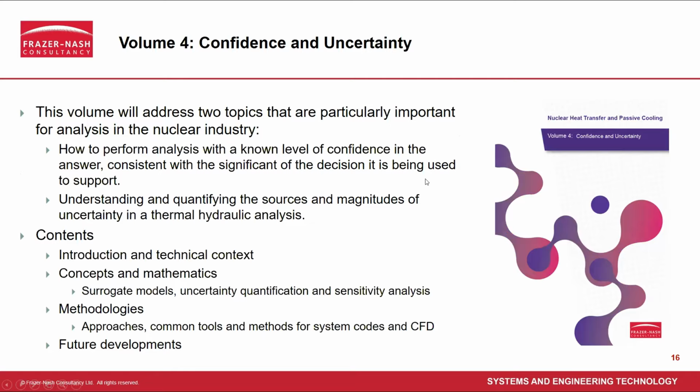Fourth volume, looking at confidence and uncertainty. I think it's been touched on a number of times. It's very hard at the moment to use CFD on its own in a nuclear safety case. The level of justification you need, and how you go about it, is very prescriptive. So the question is how do you perform it to the level that you need to? How do you justify what confidence you need? And it's understanding and quantifying those sources.